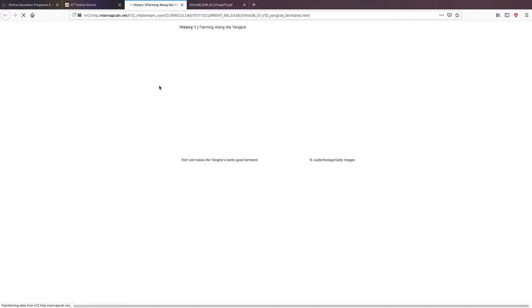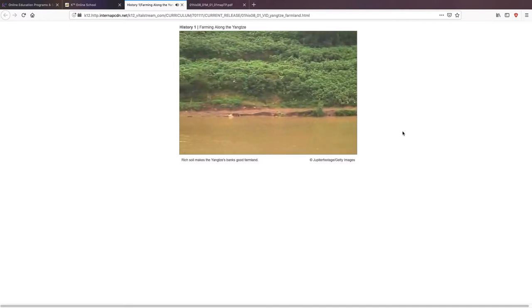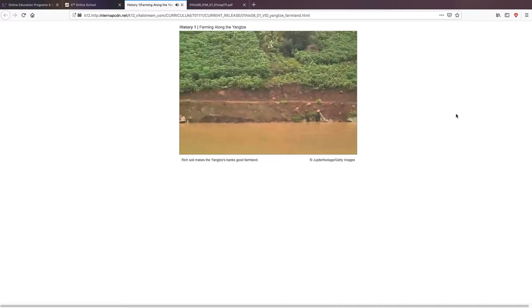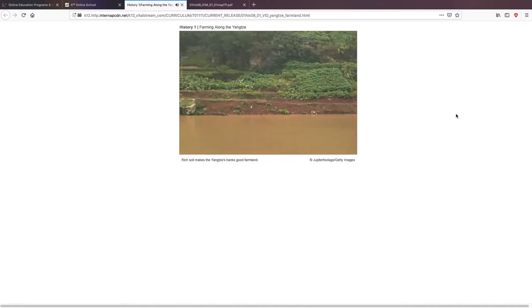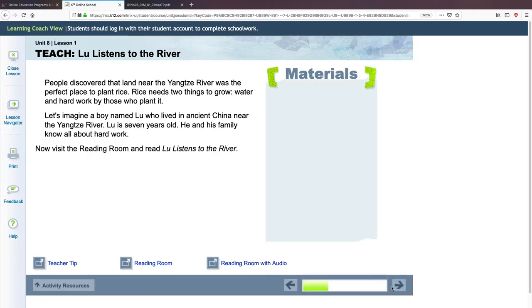So farming along the Yangtze, let's look at it. If the Yangtze River has no water left, they will go to the other river and try to take the part. Rich soil makes the Yangtze's banks good farmland. See, along the river, the planting is going to be especially good. We've learned that throughout history. Rich soil. Rich but steep.